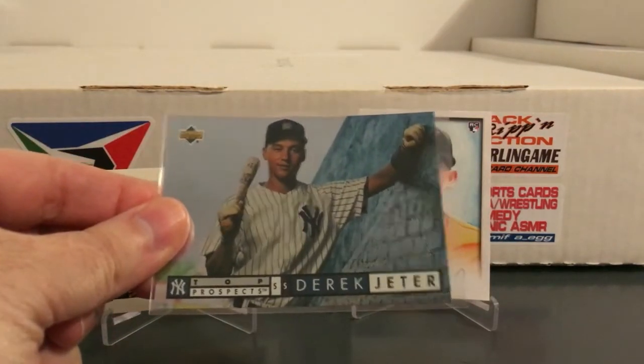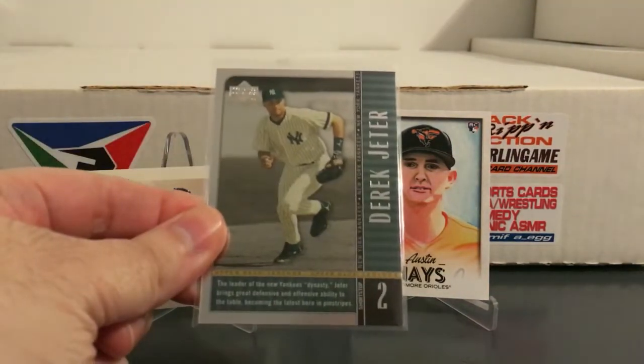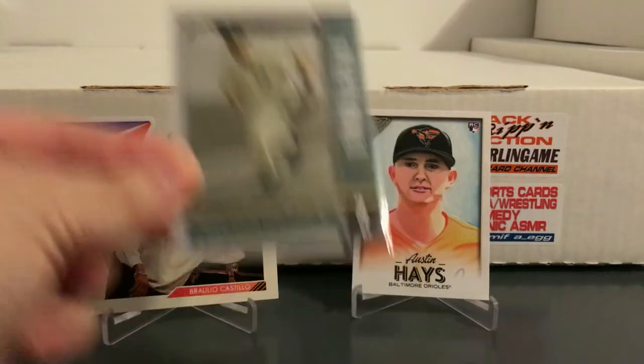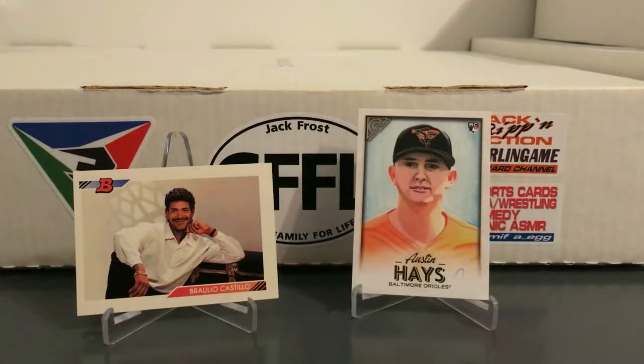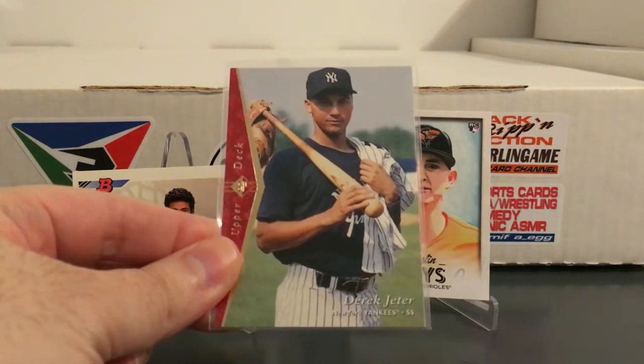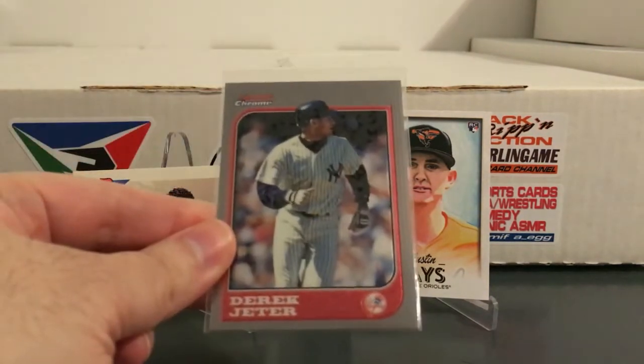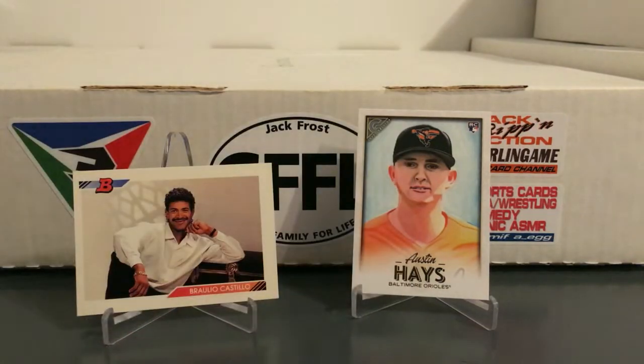Got a Jeter 94 Upper Deck. And some random Jeters. I have a ton of Jeter stuff that I don't think I've ever shown on here. But I could probably qualify for a Jeter Super Collection. But I just don't really chase his cards that much because a lot of them are already really expensive, a lot of the nice ones at least.